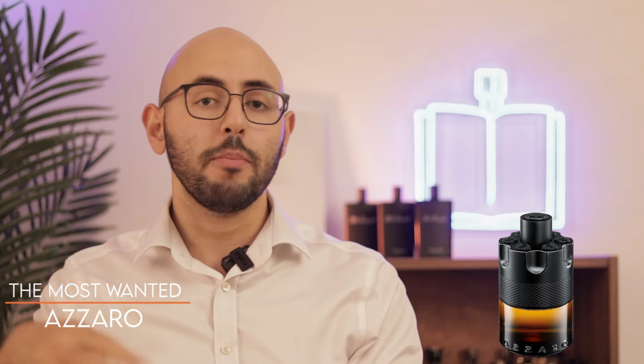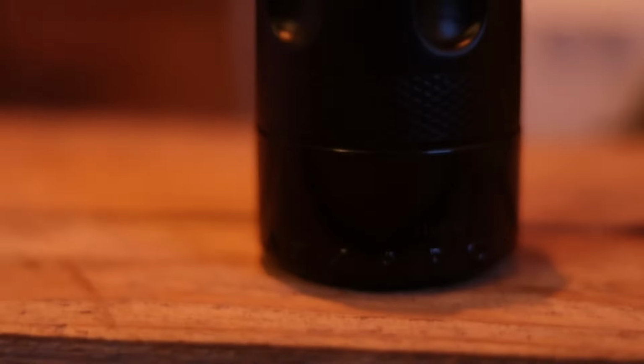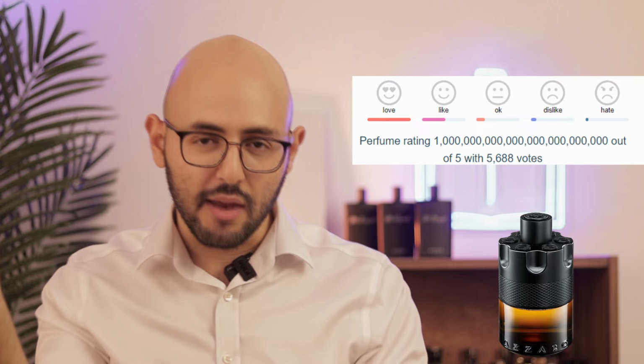So the first fragrance I'm going to review, one I've been meaning to review for a long time, is Azzaro's The Most Wanted Parfum. You guys know how much I'm a huge fan of the original The Most Wanted. So the Parfum has an insane score on Fragrantica, like a bajillion out of 10, I think. Don't quote me on that. Azzaro The Most Wanted Parfum. This is obviously an evening fragrance. So how does it differ from the original The Most Wanted?